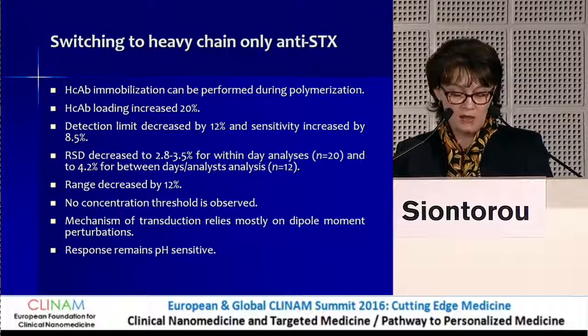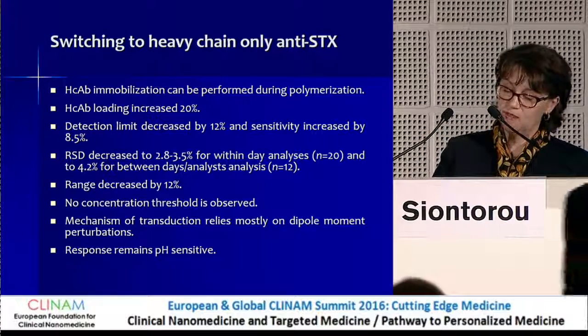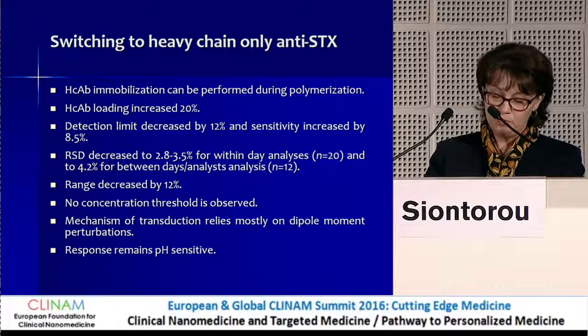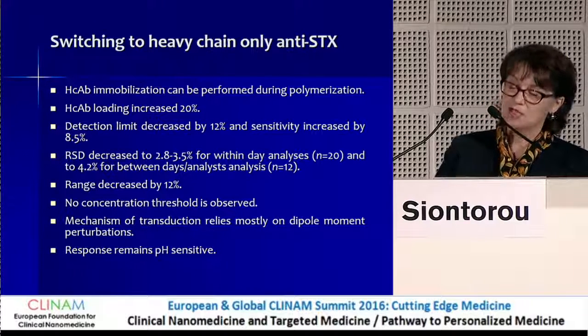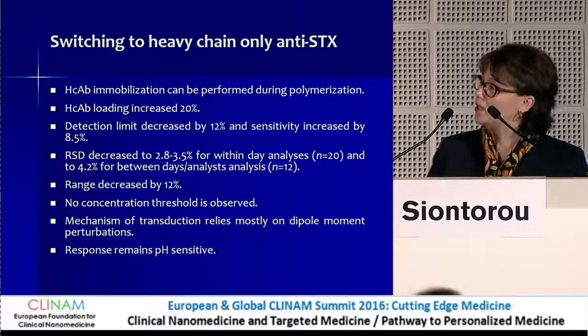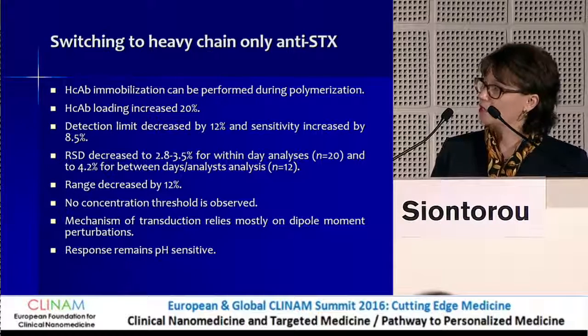perturbations. That gives more quick responses, and that makes us believe that we have certainly lesser surface potential changes. This could be due to reduced steric effects at the membrane surface, since the size of the biorecognition species is smaller and less complicated, and the response still remains pH sensitive.